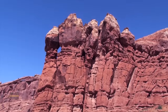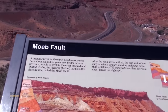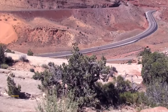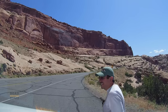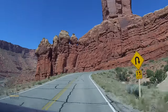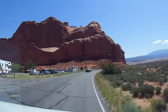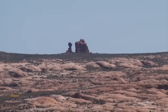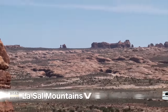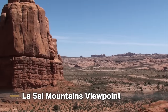As soon as we enter, we are greeted by all these unique rock formations. We stop at this viewpoint to admire the beauty of this place and to see this view of the Moab Fault from above. We continue going deeper into the park, and everywhere you look, you see something worth pointing the camera at. We stop by the La Sal Mountains viewpoint, but really, who cares about the La Sal Mountains at this point?